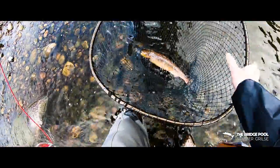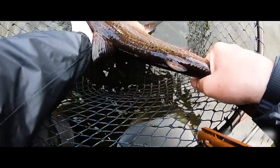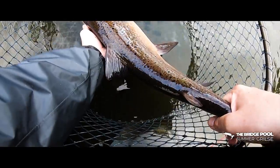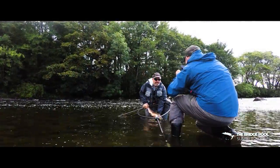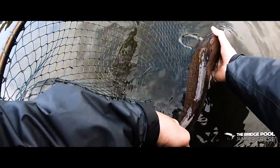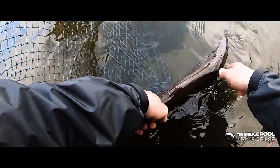This fish is a little smaller than the last and clearly a lot darker. Compared to the bright silver fish we see in the spring, this is a remarkable change. Still though, such a beautiful fish. We'll take a quick photo for the memory and get it back to the river to continue its journey as quickly as we can.